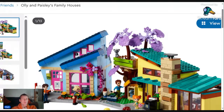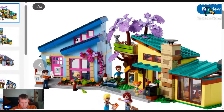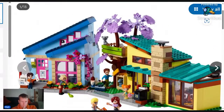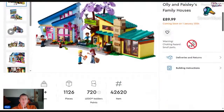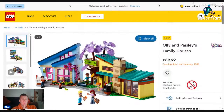So I was supposed to be looking at all the stuff that's gone into a sale, Jay, and they've just added, breaking news, a load of new stuff on here. That looks quite sweet. You've got the cat up at the top, and then another cat in there. Number 23, number 21, and is that 22? They've got a trio of bits and pieces. 89.99, so it's a good price point. Again, 1st of January, 1126 pieces, 720 points. I think Friends is going to be very, very good and strong this year.